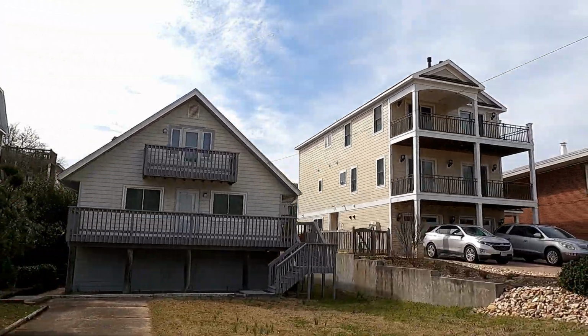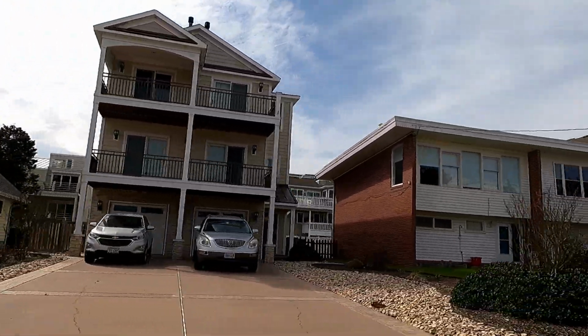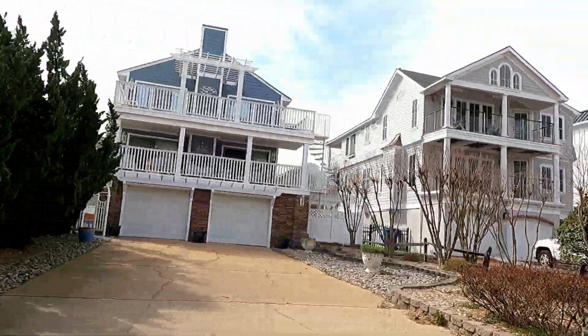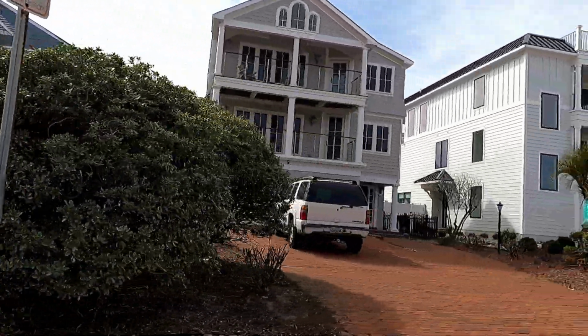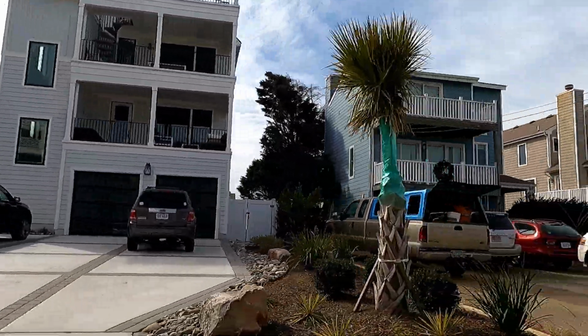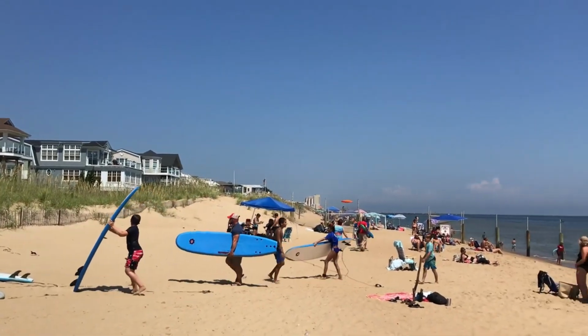You've got 2-story houses, some ranch style, just really nice houses, but it feels like a neighborhood, and you're just right off of General Booth Boulevard, and you're just 3 or 4 minutes away from the oceanfront, but you're also close to your own beach, Croatan Beach. It also has a public parking lot, like Croatan Beach does.